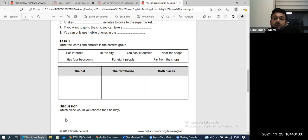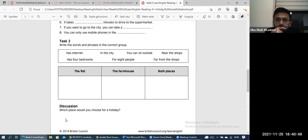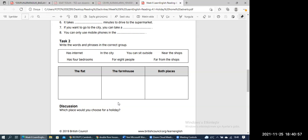Which place would you choose for a holiday? Farmhouse or the flat? And by the way, the rest of the question, why? A big why. Why do you choose? May I try? Yes. I think I choose a farmhouse for a holiday because I live in a city and sometimes living here can be stressful. That's why. Yes, good. And perfect.